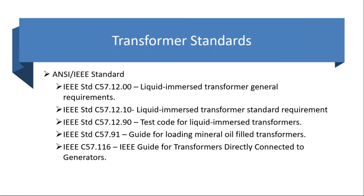This covers almost all types of transformers, for liquid type. And this has the connections and the time and the configurations for different types of transformers. When it comes to the loading, C57.91 is used for all types of transformers which are filled with mineral oil.